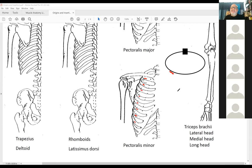Now, where is its insertion? Anterior surface of medial border of scapula. Scapula, absolutely. So notice back here and back here, we have these scapulas. And here we see the scapula right here. But listen to what she said when she described it. It is on the anterior medial border. So notice that means all the way back here medially, right here on the anterior side. Notice technically I don't see that here.